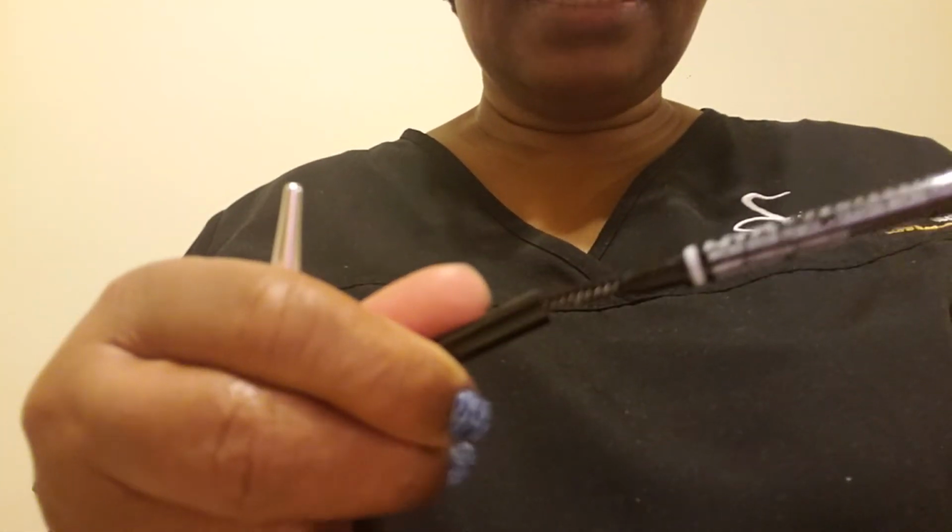This one's not bad. It's okay for everyday use. I just ain't crazy about it. And it's got the spoolie on the tip. I think these might have been $4.99, but I'm not sure.